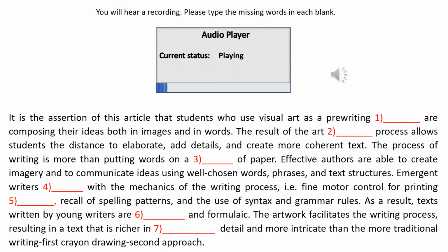It is the assertion of this article that students who use visual art as a pre-writing stimulus are composing their ideas both in images and in words. The result of the art creation process allows students the distance to elaborate, add details, and create more coherent text.